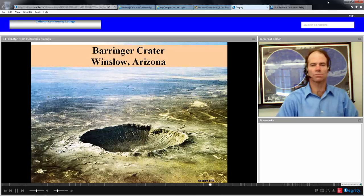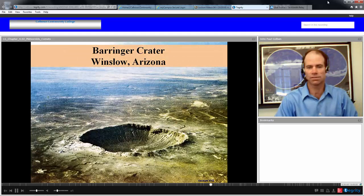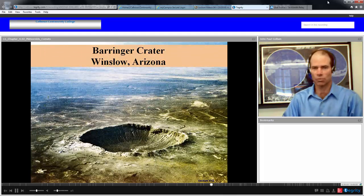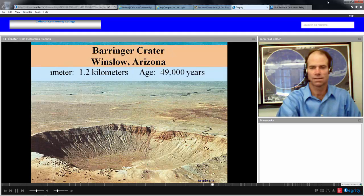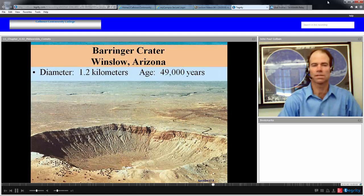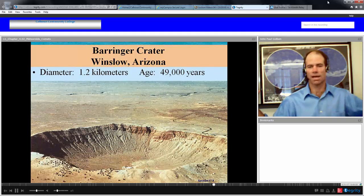Once in a while we have objects hitting the Earth, and the aftermath of that might be a crater. Here's one of the more famous craters. It's one of the more beautiful craters, the Barringer crater in Winslow, Arizona. Such a fine sight to see. This crater is approximately 50,000 years old, has a diameter of 1.2 kilometers, so sometimes it's called the mile diameter crater, but it's not quite a mile.